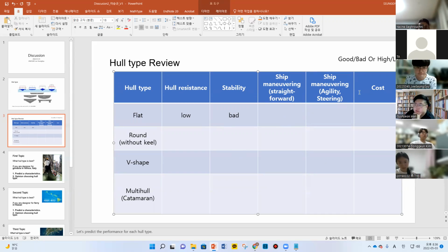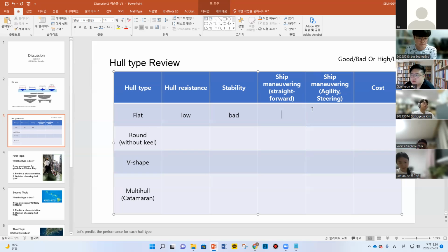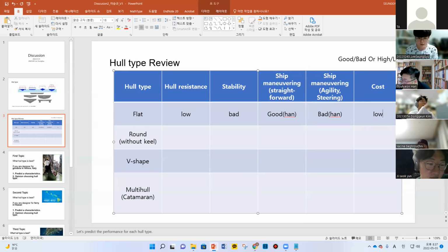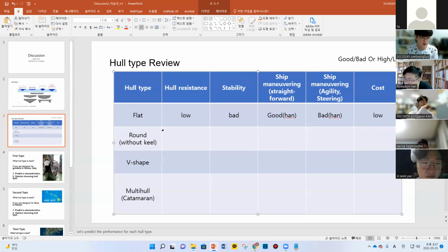I think the maneuvering power is quite good for the flat hull, but the steering part looks bad for the flat surface. In the straightforward direction, it would be great. Everybody agree with this? Okay, how about cost, shipbuilding cost and maintenance cost? I think the cost is low. Yeah. How about the round hull type?